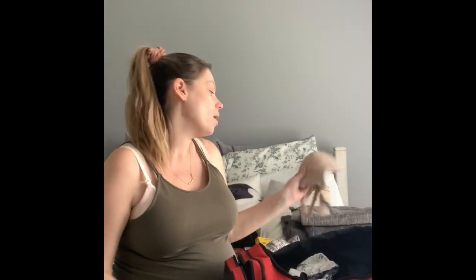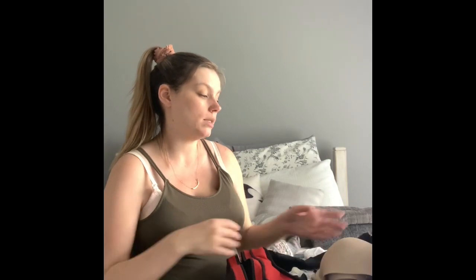But anyways, I always bring these because I don't want to live in the mesh ones. I like to feel human at some point in time. So you're going to bring an extra bra. Always bring one that, if you're thinking ahead, is ideally nursing accessible, but also your boobs are going to be super engorged. So a bigger one, and ideally one that's comfortable, just be cute.